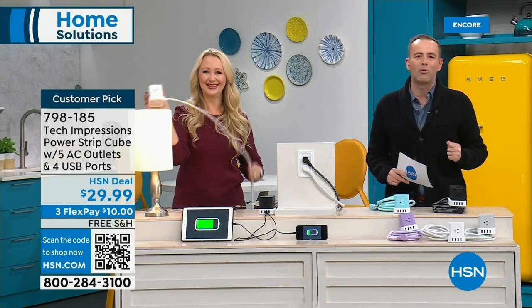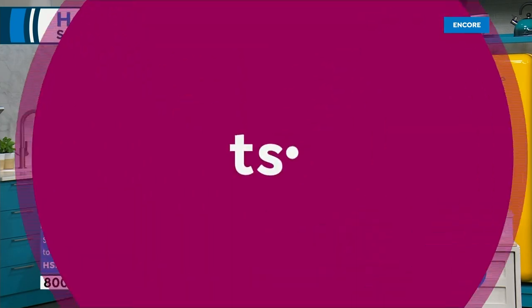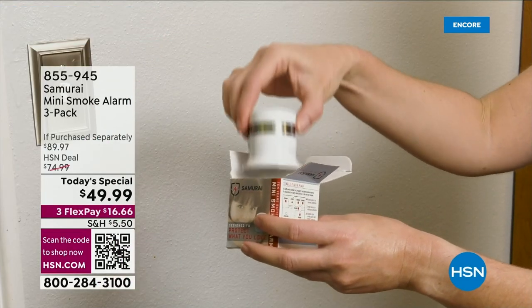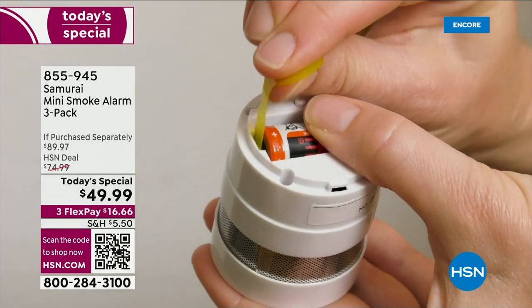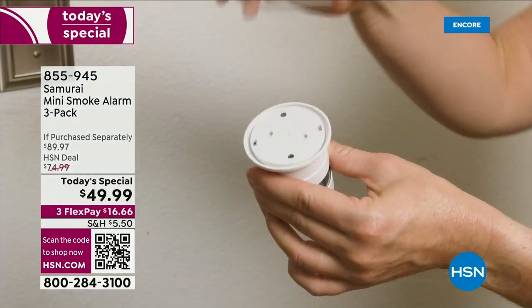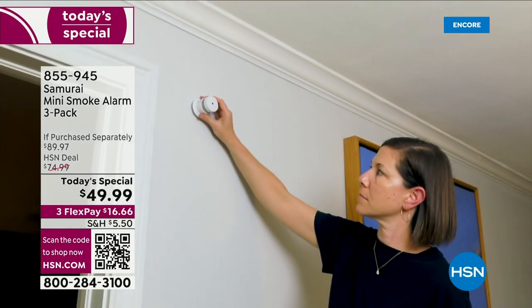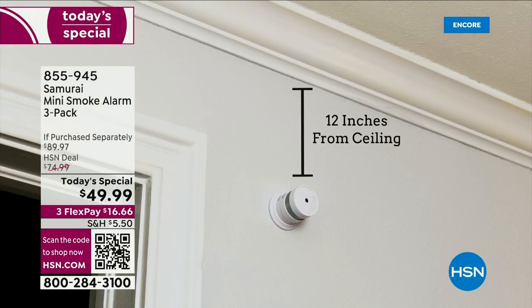Well, it has been a record-breaking night. Tonight, we launched for the first time ever and anywhere a Today's Special of our best-selling Samurai smoke detectors, next generation fire safety. With an advanced photoelectric sensor, less false alarms. No more when you're cooking or taking a steamy shower. This is a smoke detector that can go on the wall or the ceiling. And get this, 10-year battery life.